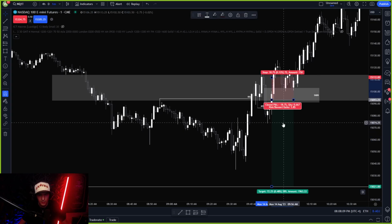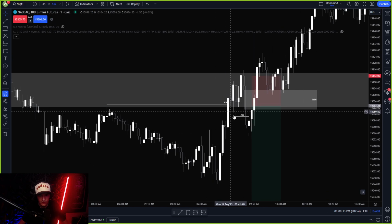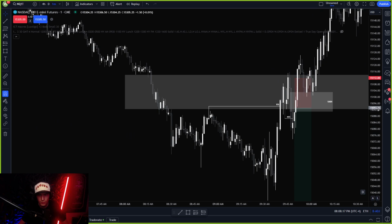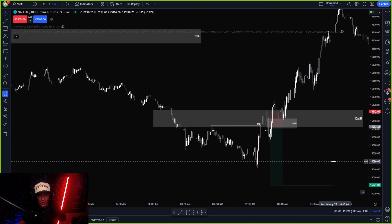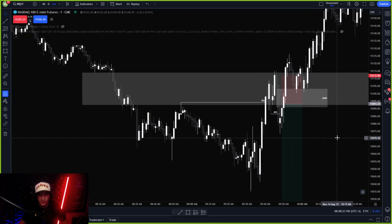I'm totally fine taking a loss on this. We got a really nice setup here. I'm totally fine taking a loss on this. Again, we get the break of structure, pullback, enter short, and then we ended up running through, showing that the market wants to go higher to hunt whatever that external buy side liquidity was.